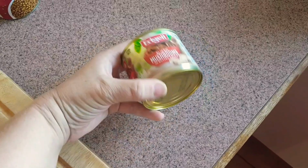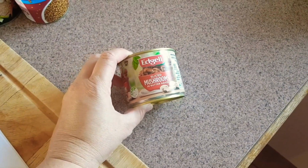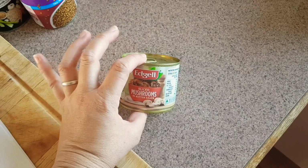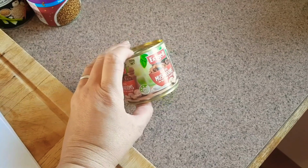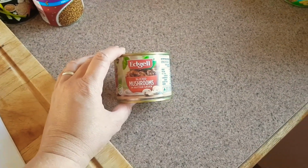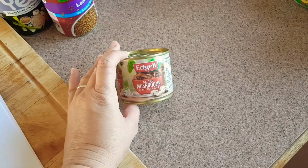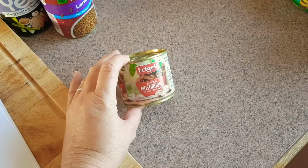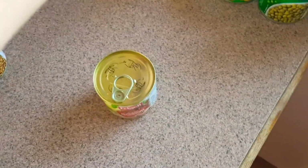Okay, mushrooms in a can. Now, I usually buy the sliced mushroom in butter sauce because I add this as a filling to any dish, and the butter sauce, it's probably a bit seasoned, and it adds some taste to my dish. But you can obviously use normal mushrooms. Anyway, so this dish goes very well with polenta.